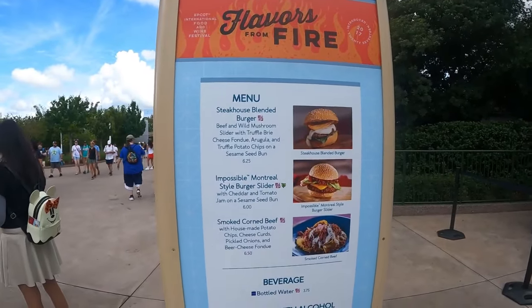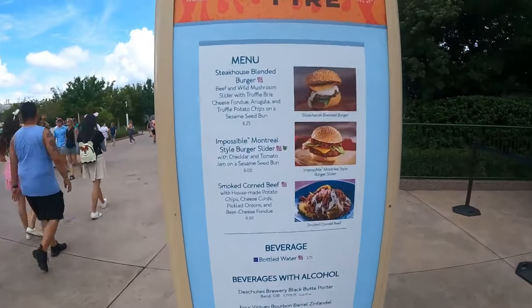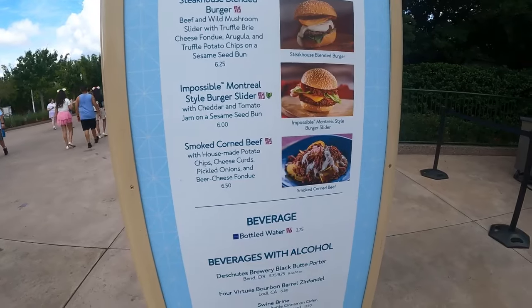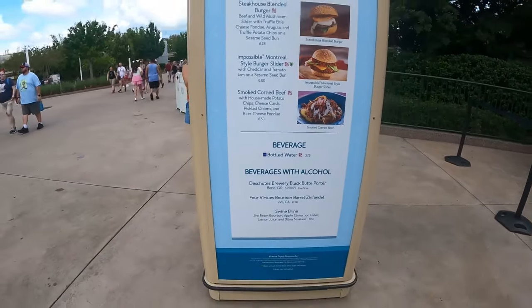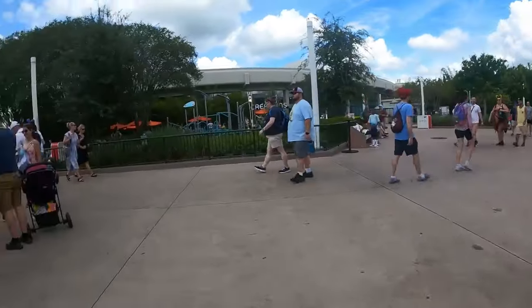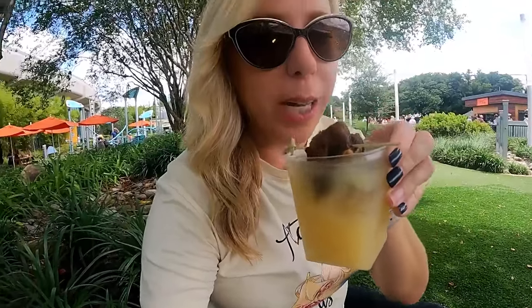Steakhouse blended burger. Sounds really good. They do have some Impossible stuff if you're a vegan or vegetarian. And this actually looks good too. Smoked corned beef. Ooh. Okay, so I got the steak burger and the swine brine. I have never had this. Somebody in line just said to me, oh, it's like a drink and a meal. Hey, let's try it.